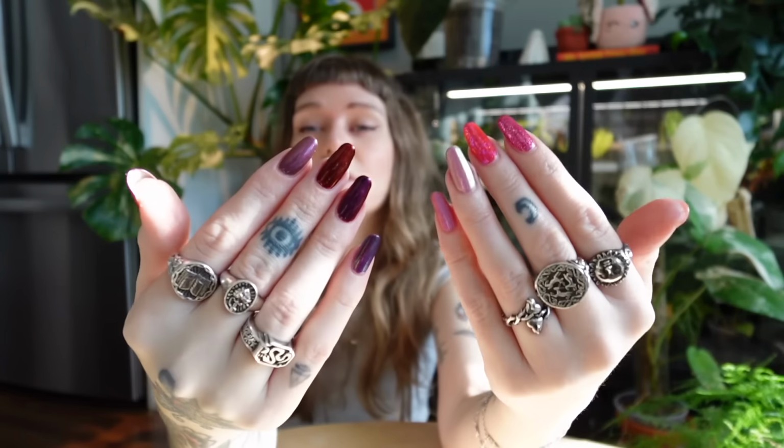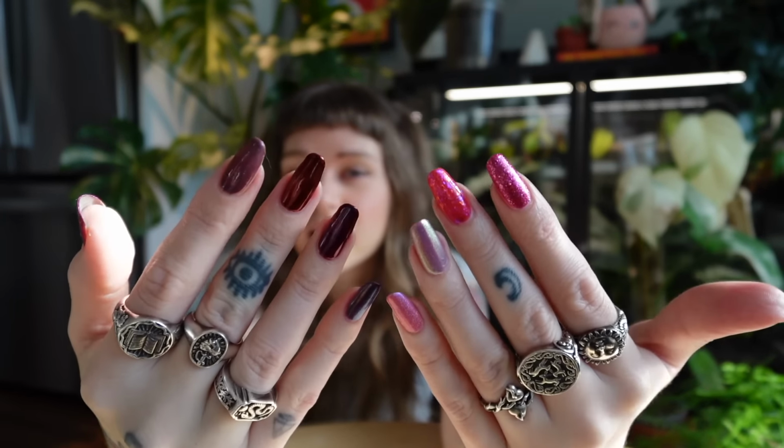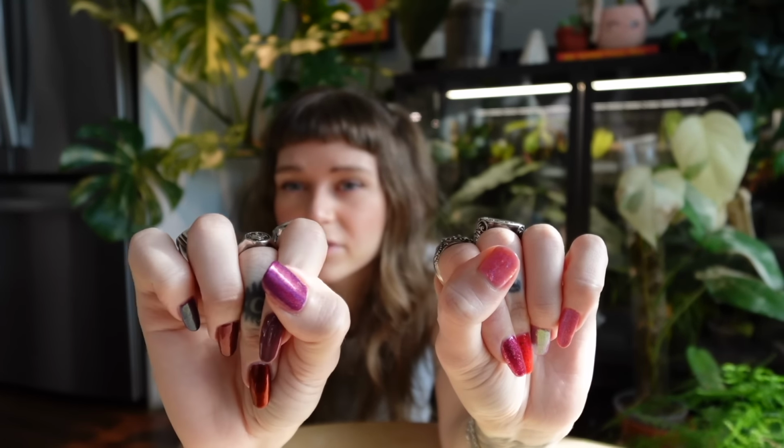Oh yeah, also, I have Valentine's nails this week. Isn't that so fun? They're all different colors. I broke this thumb off.